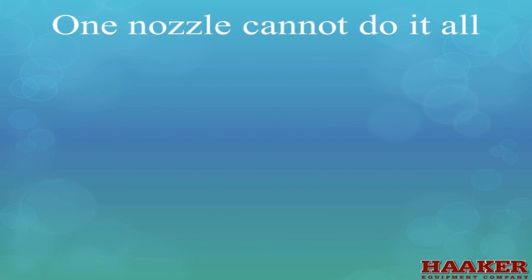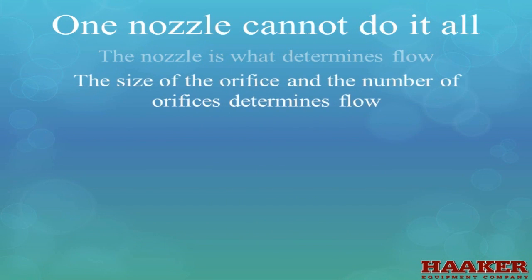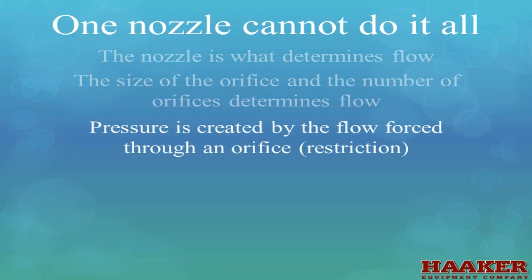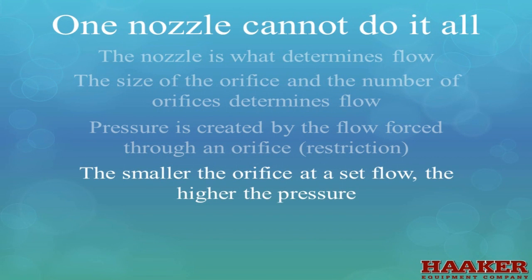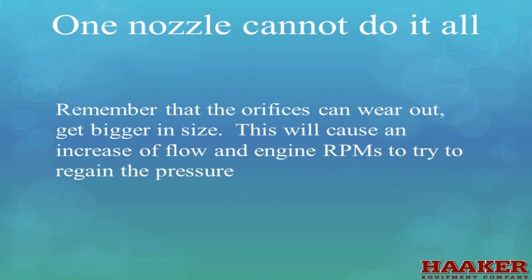One nozzle cannot do it all. The nozzle is what determines flow. The size of the orifice and the number of orifices determine that flow. Pressure is created by the flow forced through an orifice, called restriction. The smaller the orifice at a set flow, the higher the pressure. Remember that the orifices can wear out, get bigger in size. This will cause an increase of flow and engine RPM to try to regain the pressure.